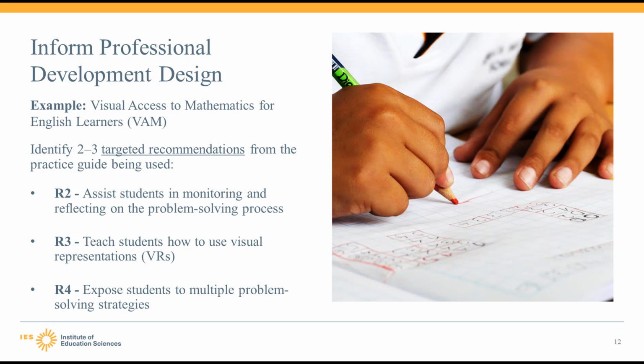Thank you, Herb. So today I'm going to start by reinforcing something that Herb said earlier, and that is that I'm going to focus specifically on 3 of these recommendations: recommendation 2, assisting students in monitoring and reflecting on the problem-solving process; recommendation 3, teaching students how to use visual representations; and recommendation 4, which focuses on exposing students to multiple problem-solving strategies.